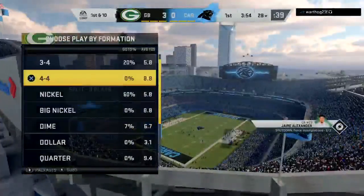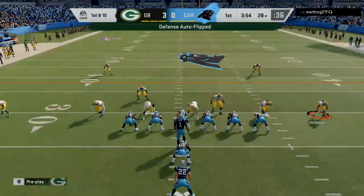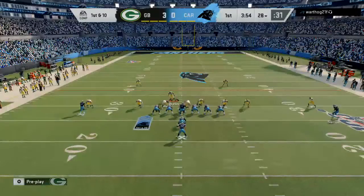And the decision to bring it out, a good one, as he's up a yard or two shy of the 30. The Panthers out there and ready to begin their next drive. And on the first drive, 3 and out.